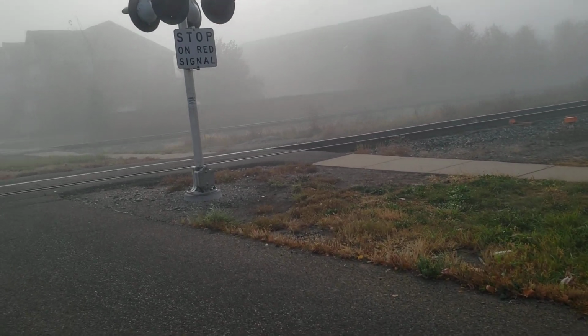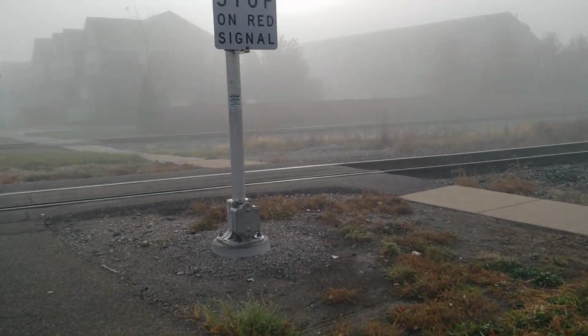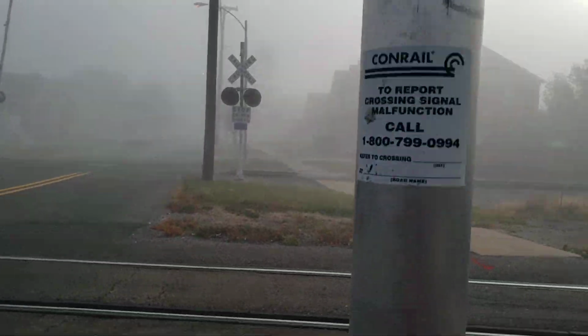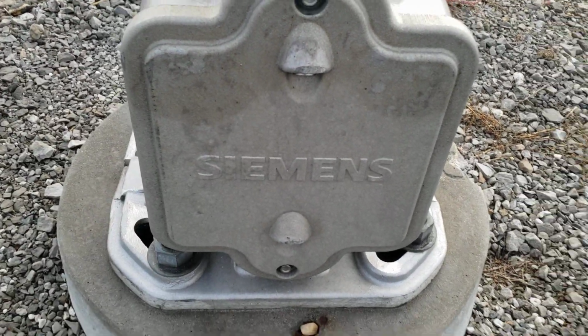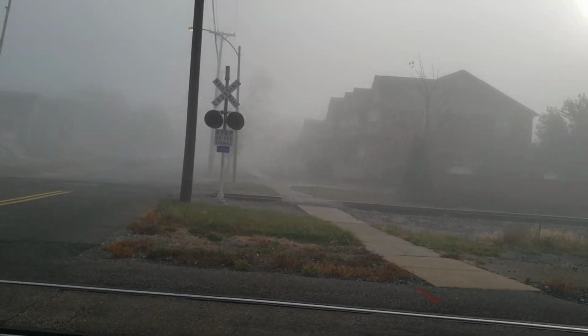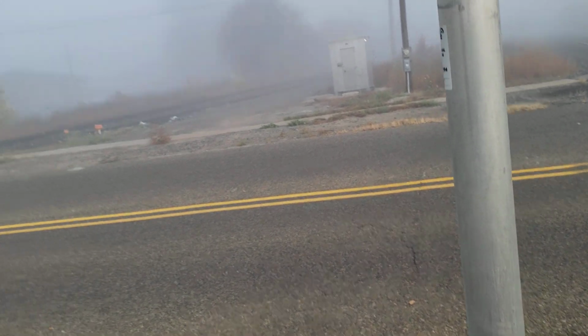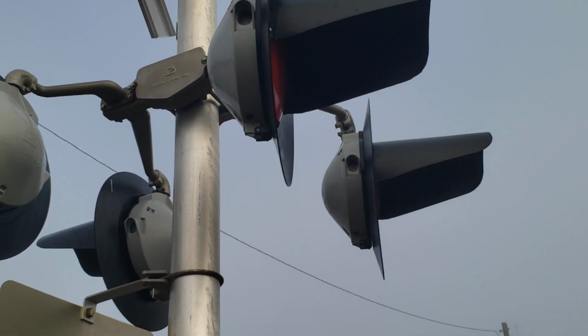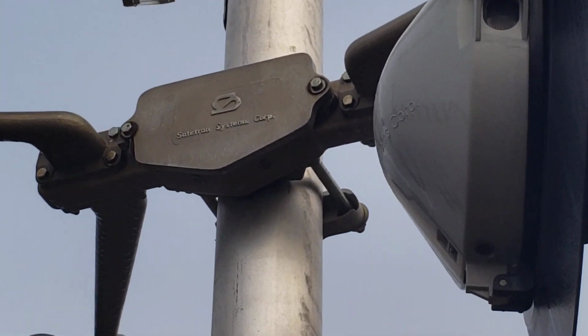once again no different from the other 2 that I just toured. So I guess in this case, let's go ahead and move on to the last Conrail track. So for the next signal, once again has another Siemens base. And once again, no blue tag, but it has the sticker slapped on the side of it. And for the lights, this has 2 more pairs of Safetran 12 by 24 inch LEDs, Dialights, and once again sit on a Safetran junction box.